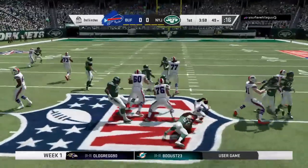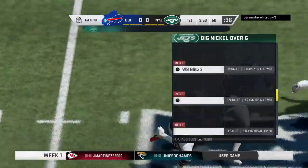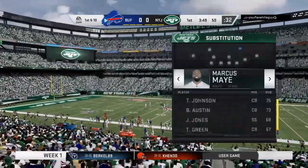On the ground with the rookie Devin Singletary. And he'll get it out to midfield. Let's say, yeah, they'll spot it right at midfield at the 50. A gain of just a yard, but it's a first down.